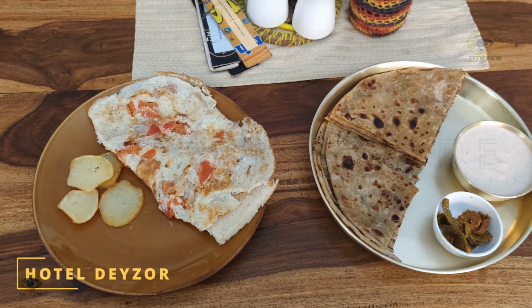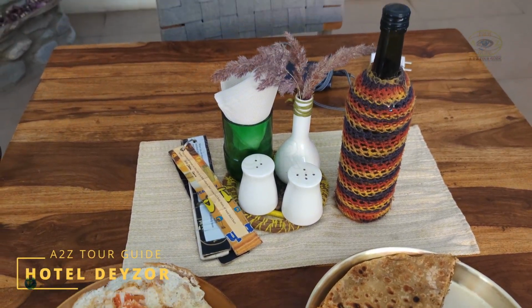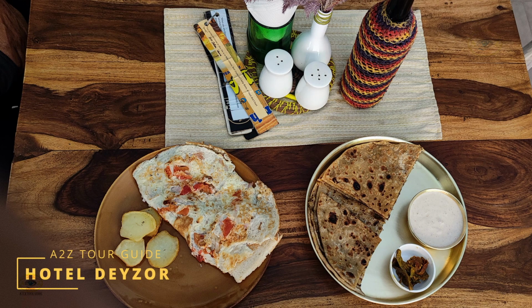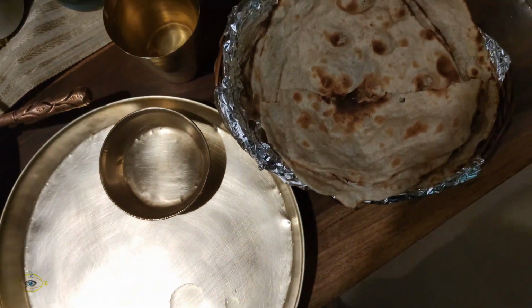Now coming to the most delicious part of the review, the food. The food here is freshly cooked and lip-smacking. Here are a few snaps from our breakfast menu. Since we went there during the apple season, they also gave us complimentary Spiti red apples.